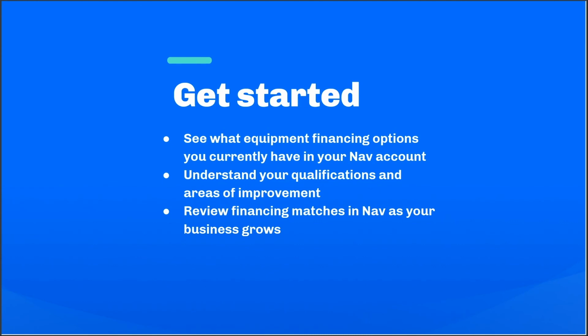So, where do you get started? If you go to nav.com, you can see what equipment financing options you currently have in your NAV account. You'll be able to understand your qualifications and maybe places where you need to improve. And you're also going to be able to look at your credit profile so that before you go to a lender to borrow, you'll know what the lender is seeing when they look at you. And you're also going to be able to review financial matches in your NAV account as your business grows. We don't sell your information to anybody. So if we match you to a lender, it's because we think that's a good match for you and where you are right now.